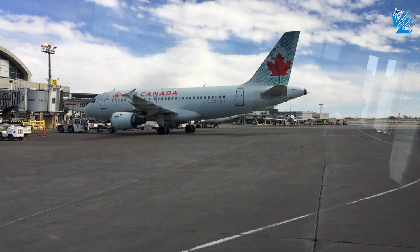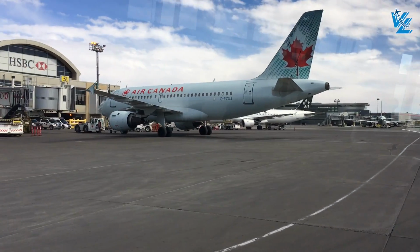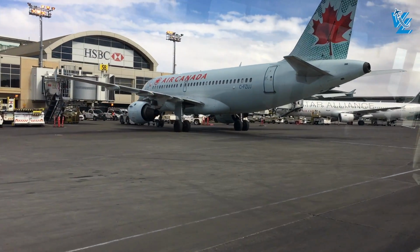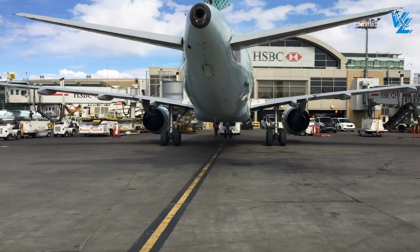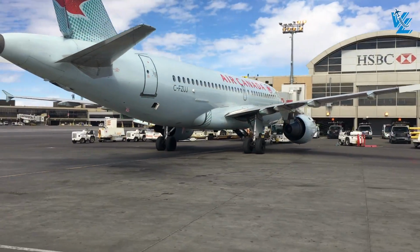From the gate, it was a short ride to the aircraft, but you get an amazing view, driving past all sorts of aircraft. And at the aircraft, you're greeted by one of the pilots when you board.